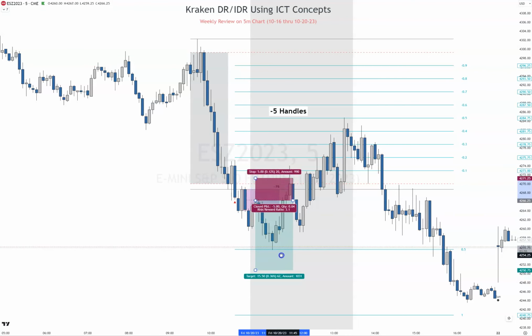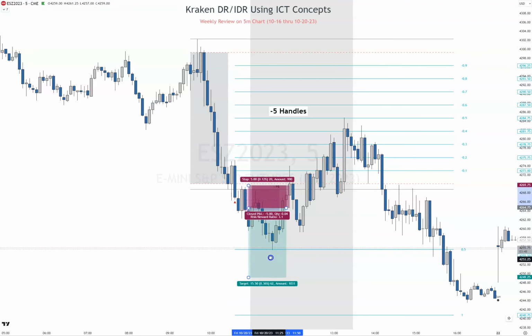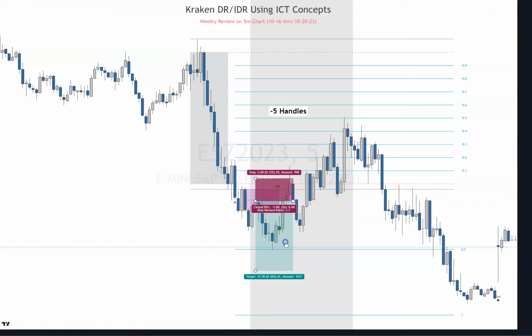Had we moved our entry, since this whole propulsion block is basically 5 handles, our whole stop, what we should have done, and looking back and analyzing this, is taking a consequent encroachment so we can actually go above the order block or propulsion block. That's what we should have done, especially since our max 5 handle stop was the entire propulsion block. A propulsion block's actually bigger than our 5 stop. We definitely should have been in the mean threshold area.